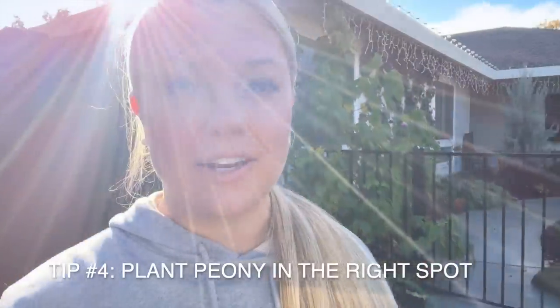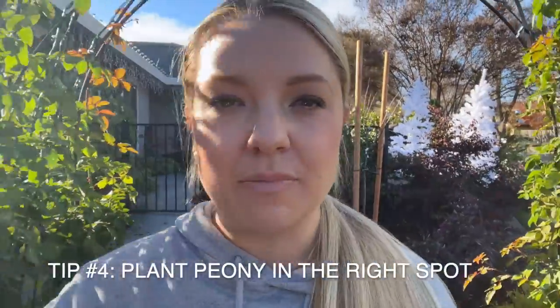Tip number four is planting your peonies in the right spot in your garden. I already showed you my cottage garden bed over here, and this is actually the perfect place for planting your peonies because it is east facing. East facing means the peonies are going to get the mild early morning sun where it's not too hot, but they're going to be protected from the hot afternoon sun in our hot climates. So planting them in an east facing garden is going to protect them from that heat during late spring and early summer when they're starting to bloom, and might help keep the leaves from scorching or the blooms from wilting too early from the heat.